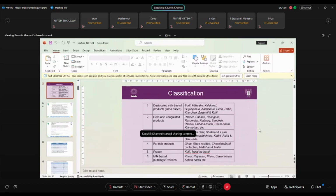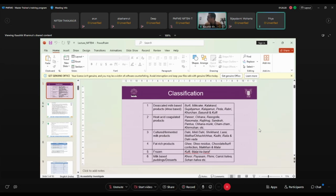Priya, am I audible? Yes, sir, you're audible. I'm very sorry, the farmers' protest is restarting from tomorrow, so there is a very huge net disruption. Even the mobile internet is not available, I've heard. Yes, sir. Okay, I'll try to explain it.